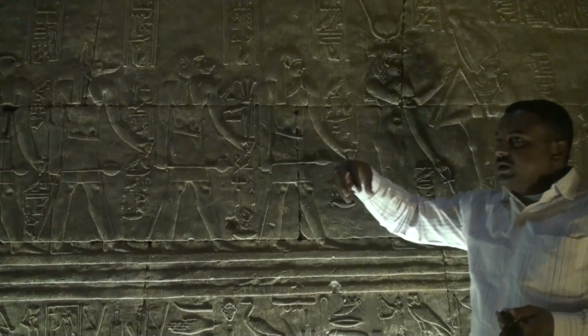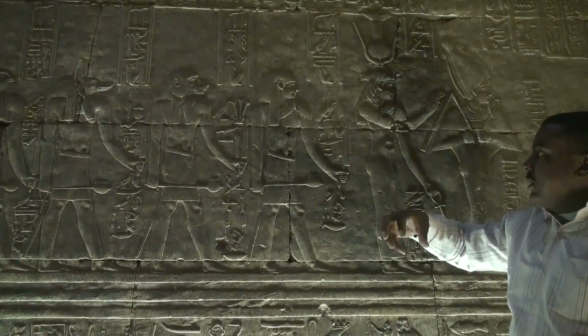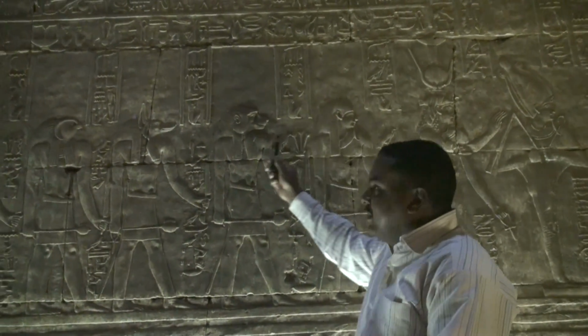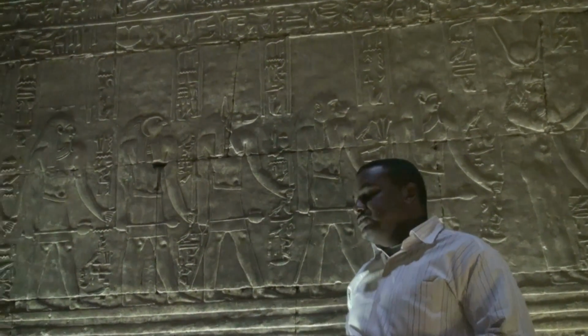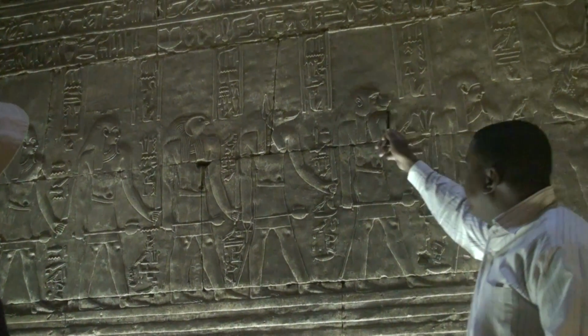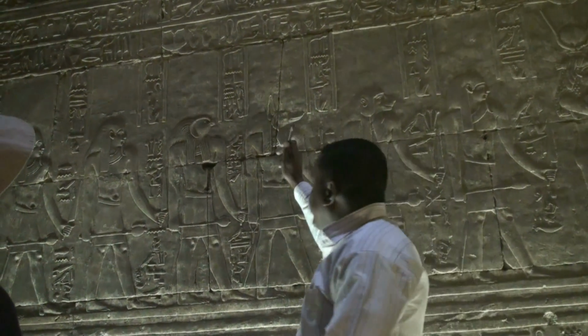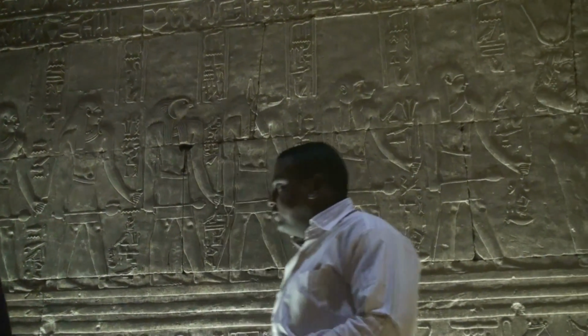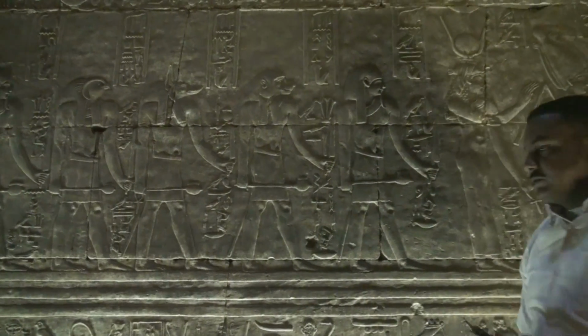Each one is going to be protected in a private alabaster jar, and it is covered with those four heads, the four sons of the god Horus. The first one with the human head, the second one with the monkey head, the third one with the jackal head, the fourth one with the falcon head. Because of this reason, this is considered to be the most important storeroom.